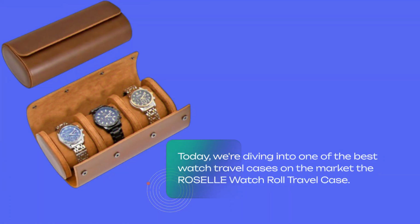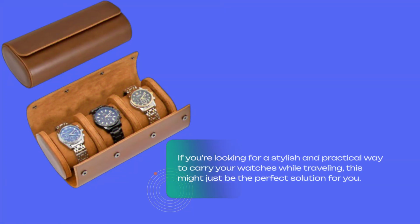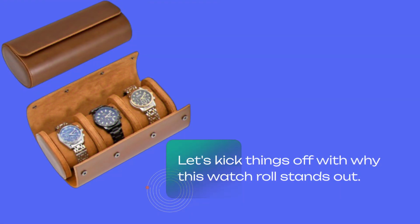Today, we're diving into one of the best watch travel cases on the market, the ROSELLE Watch Roll Travel Case. If you're looking for a stylish and practical way to carry your watches while traveling, this might just be the perfect solution for you. Let's kick things off with why this watch roll stands out.